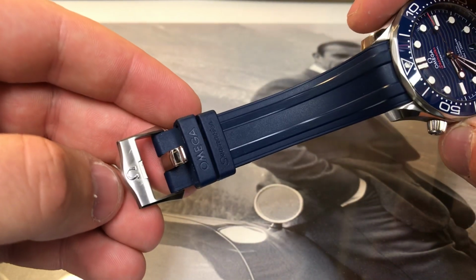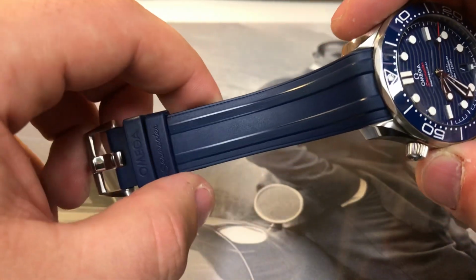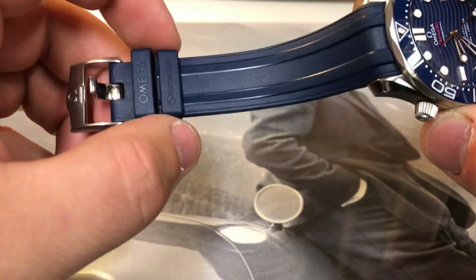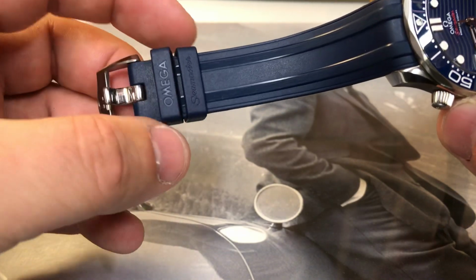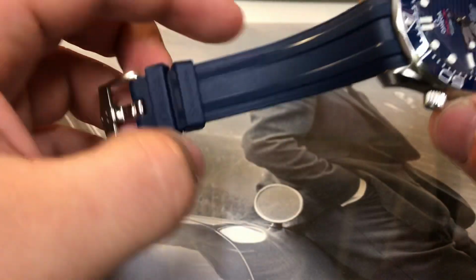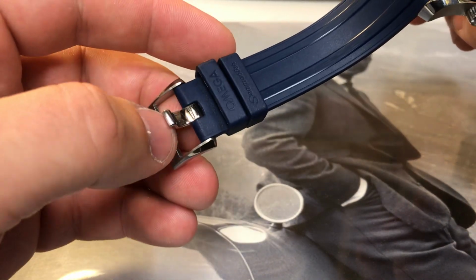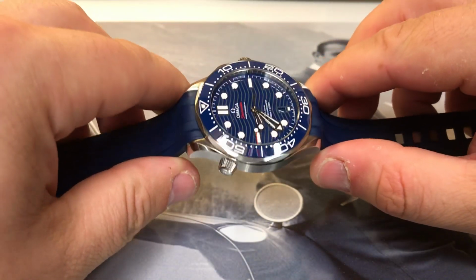The buckle, the Omega buckle, I understand is in very short demand. People who have bought the Seamaster on the steel bracelet are now buying the rubber straps to add a bit of variation. And the buckles are in very short supply, and people aren't able to get them. So you can buy the strap itself, just not the buckle. Omega have got a backlog, and I understand that the reason for this is they didn't expect demand to be so high. When Omega launched this watch, I think they underpriced it.